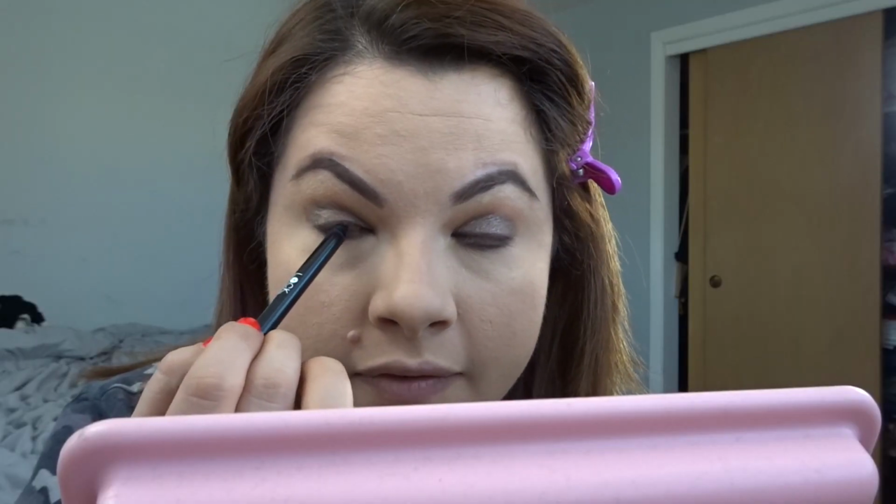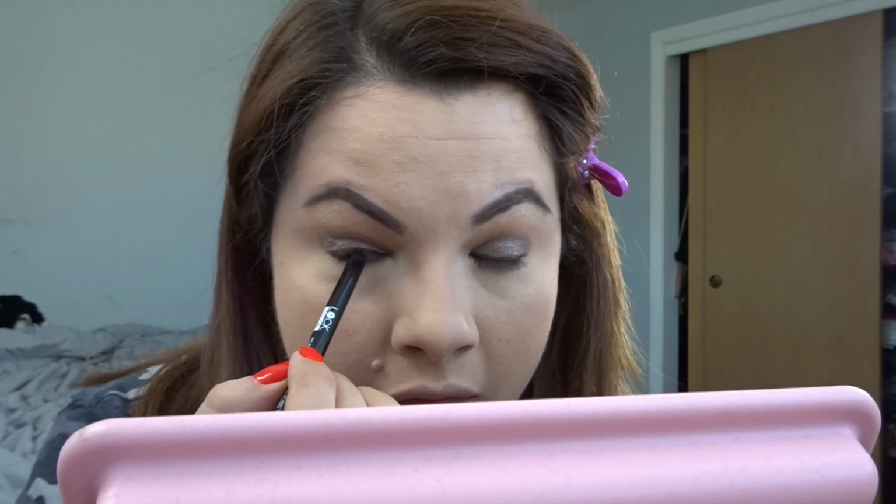If I make really funny faces, I'm sorry. So, you know, just kind of angle it upwards. And I just go back and forth. See that? Yep, it worked. And I'm gonna go on this side as well. Just aim it upwards. Just go back and forth. Perfect. And see how like it just opened up my eyes a little more.